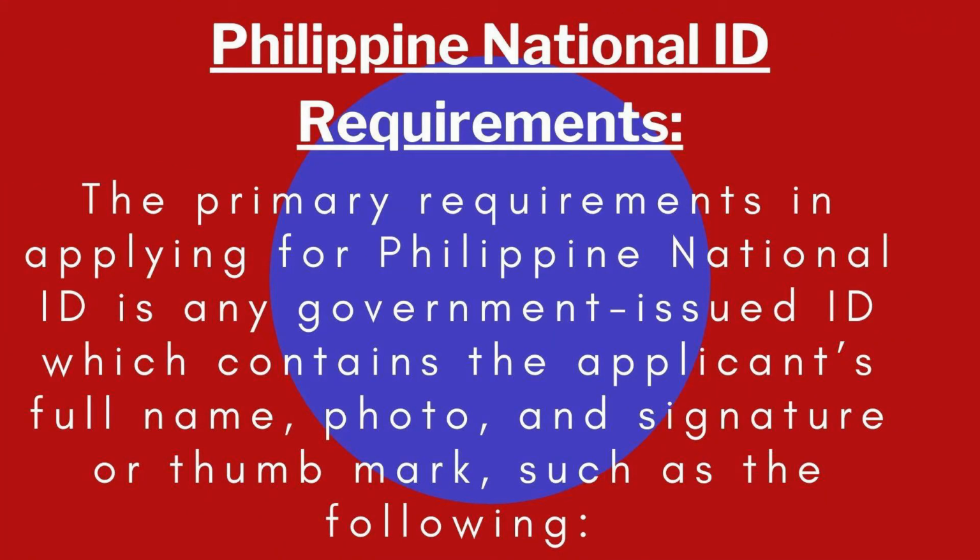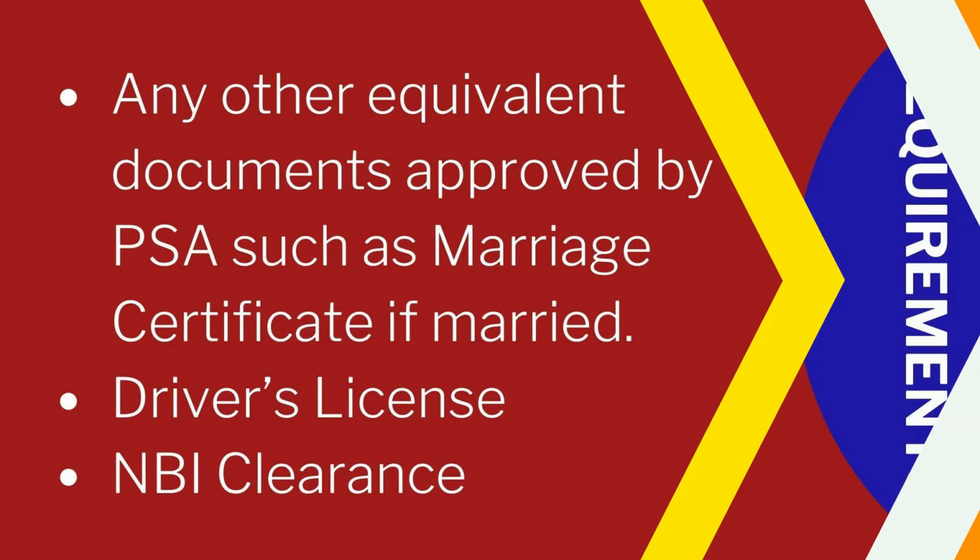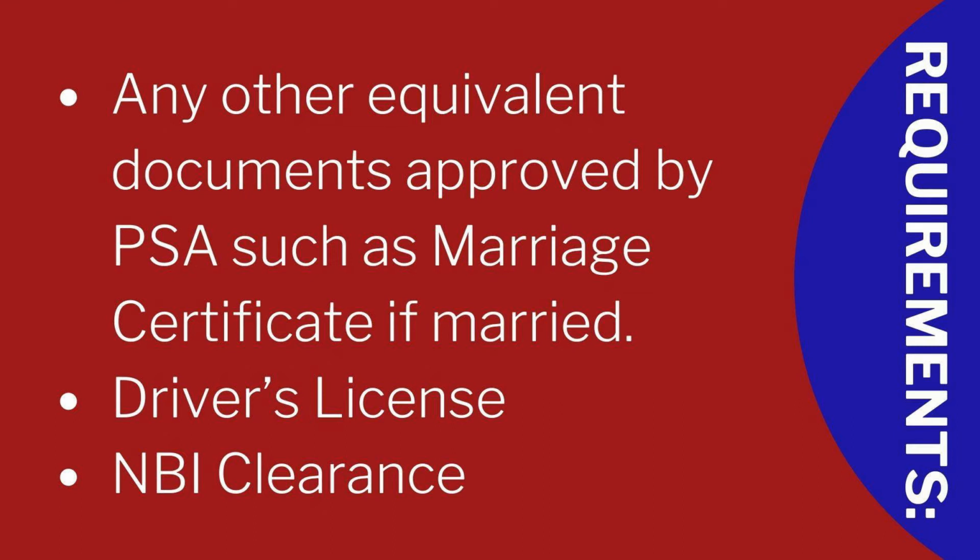Philippine National ID requirements. The primary requirement in applying for the Philippine National ID is any government-issued ID which contains the applicant's full name, photo, and signature or thumb mark, such as the following: original copy of birth certificate issued by PSA, formerly known as NSO, valid Philippine passport, Unified Multipurpose Identification or UMID card issued by SSS or GSIS. Any other equivalent documents approved by PSA such as marriage certificate if married, driver's license, and NBI clearance.